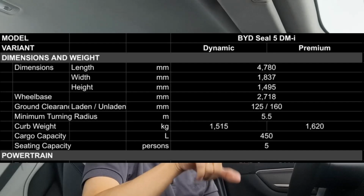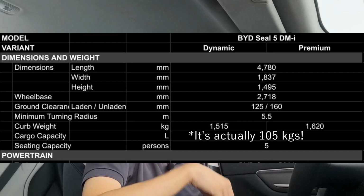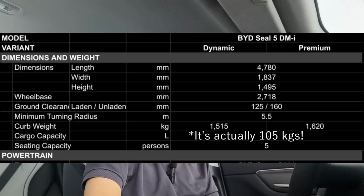However, the one thing that caught my interest, of course, besides the price, is the weight difference. So this is almost 100 kilograms lighter than that of the premium top of the line model. So I want to see now how this will drive later on.